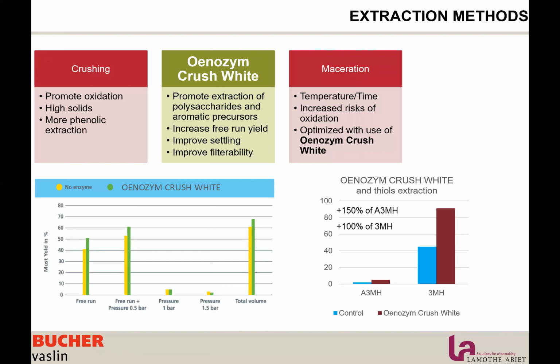Okay, next step is maceration. So maceration is a slow extraction. You have to play with time and temperature, but if you go too high in temperature, you promote oxidation and you promote extraction of phenolics. And if you go too long in time, you are promoting oxidation. So there is an increased risk of oxidation. So to optimize maceration, you want to use Enozyme Crush White to shorten the time and to have less oxidation.